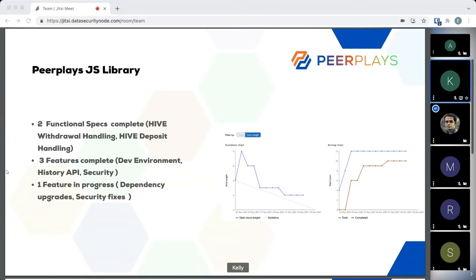This is going exceptionally well, and hopefully once this is done, we'll be able to focus on enhancing our login flow to a better Web3 compliant mechanism. Okay, next slide, please.